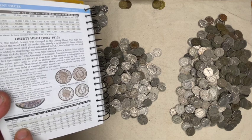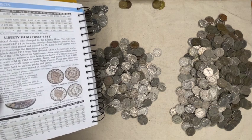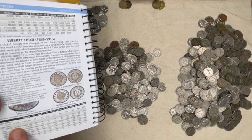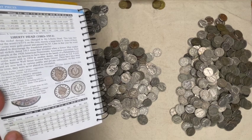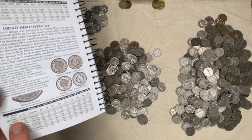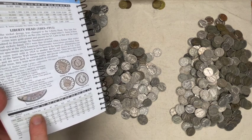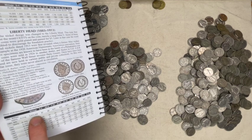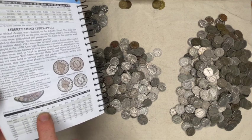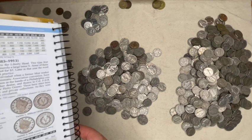And then, of course, the 83 with cents. You can find it without cents a lot easier. And it's weird, too, because look at the mintage. I talked about this in another video. The 83 with cents, there's 16 million. 83 without cents, 5 million. So just by looking at the mintage, you'd think it'd be the opposite. You'd think this would be $20 and this one would be $7, but that's not the case.